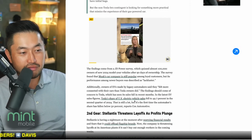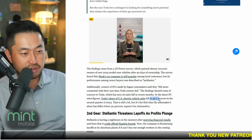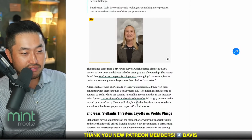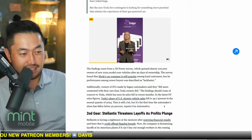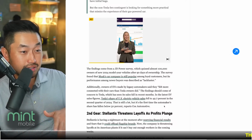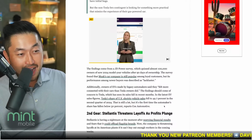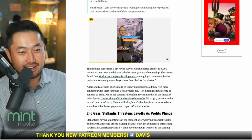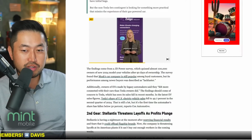It seems like Tesla's share of U.S. electric vehicle sales fell to 49.7% for the second quarter in 2024. That's still a lot, but it's the first time the automaker's share has fallen below 50%. And this makes sense. There are so many new electric vehicles, and when the deals are $20 a month for a Nissan Leaf, that's really hard to say no to when you can get that vehicle instead of a Tesla. It certainly could make a lot of sense. But let me know your thoughts on it. Let me know what you're thinking.